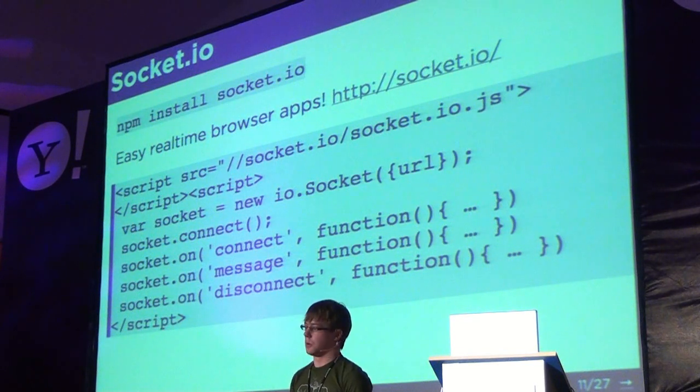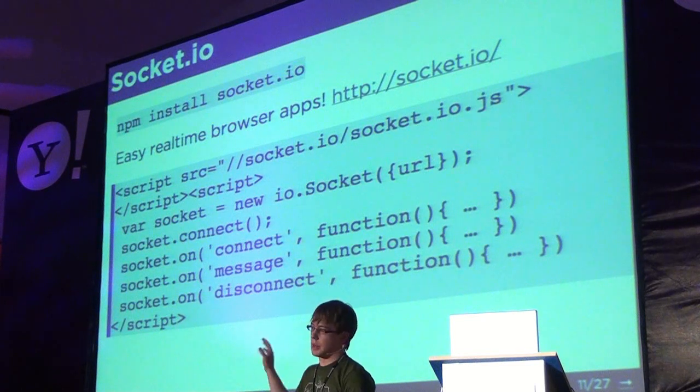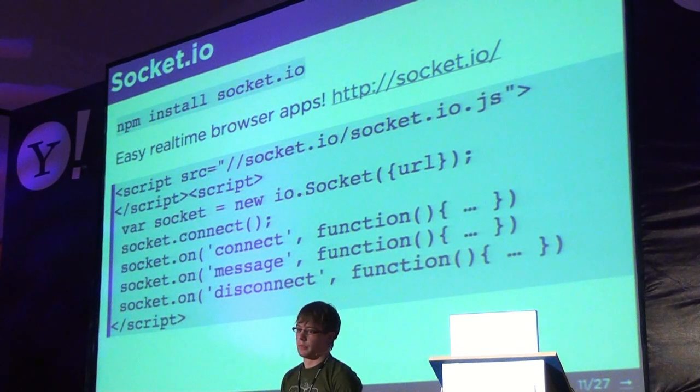So instead of having to work with, say, WebSocket, if it exists, which it might not, you might have to fall back to a comet-style Ajax or long-poll Ajax or something else to push data down to a browser. Instead you can just use this. It finds the right thing to use, and you can just listen to messages that come from your JS server and post them back to your server. And the server side API is really similar. You just require Socket.io and use it.